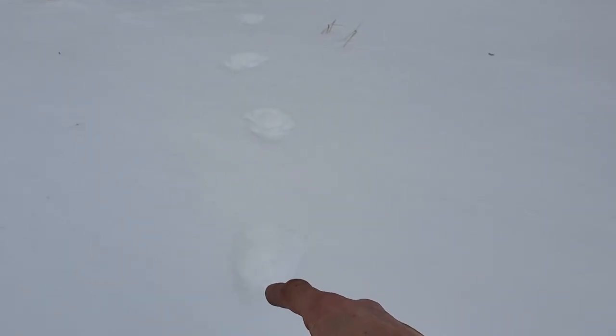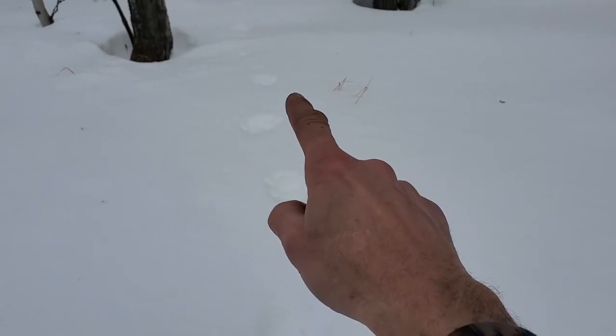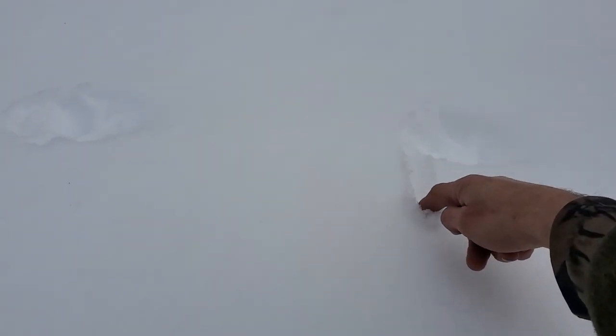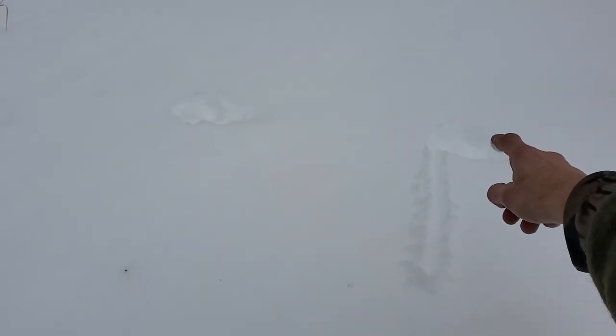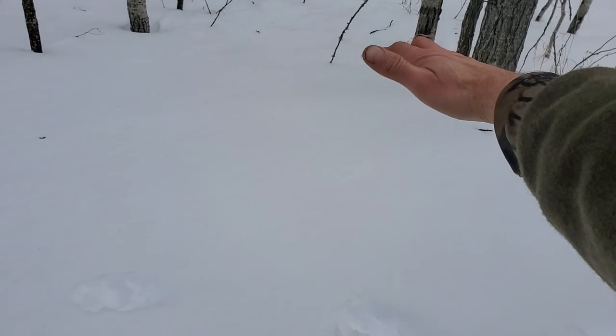Now you can see these two prints are left side, and that one's right side and right side. So what I'm going to do is draw a line at the front of this footprint and a line at the front of this footprint. This gives us a rough shoulder-to-shoulder dimension of this cat, okay, roughly. So they have a big butt.